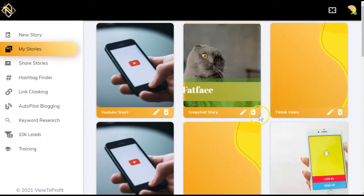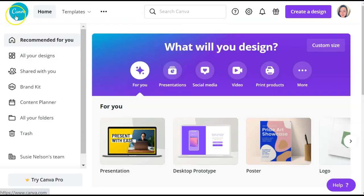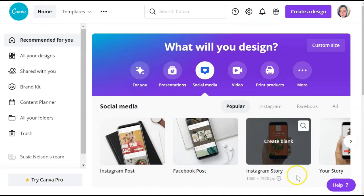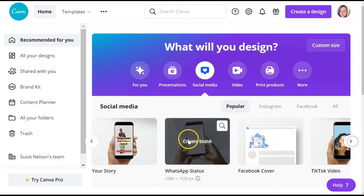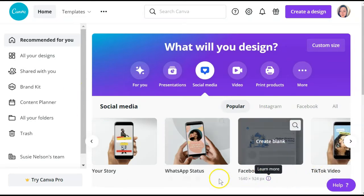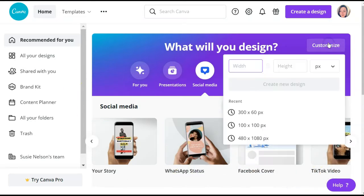So that's going to be a lot of work trying to go back through these videos if you need to find one. But here's the number 3 thing they don't tell you but should. There's a product out called Canva. It's on canva.com. It is free to use. If you come in here to social media, these are all of the same posts that you could do in View to Profit, and all of this is free.